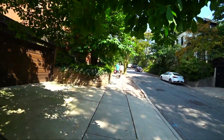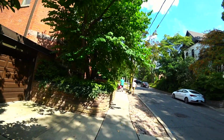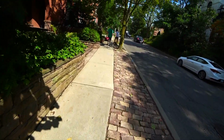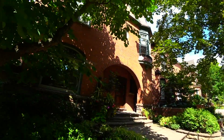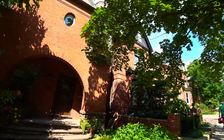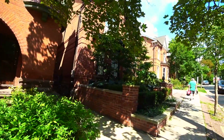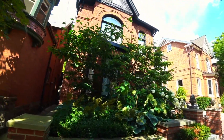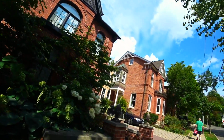David and Ken Thompson, one of the richest families in Canada, have homes in Rosedale, as does Jerry Schwartz, the founder of Onyx, and his wife, Heather Reisman, who's the founder of Indigo Books. They all have homes here in Rosedale.